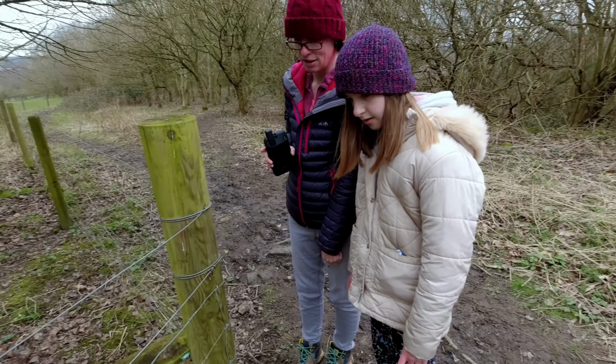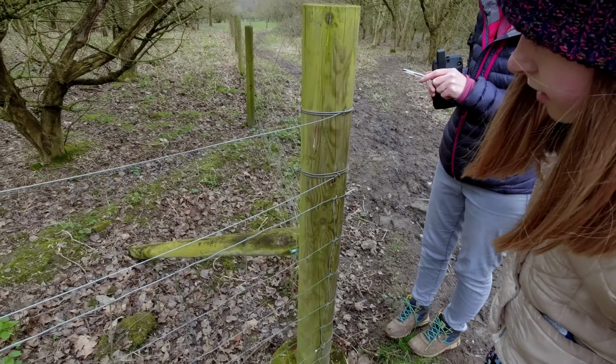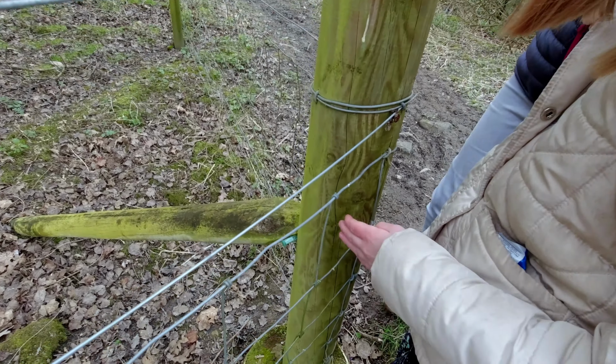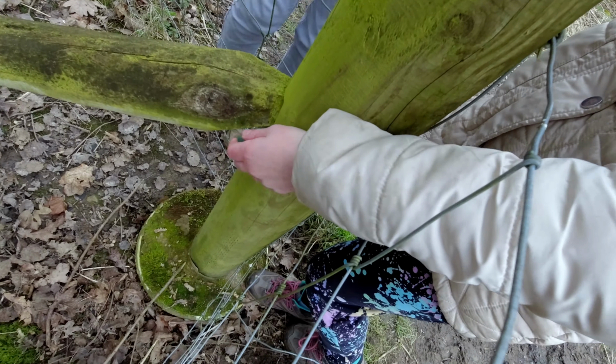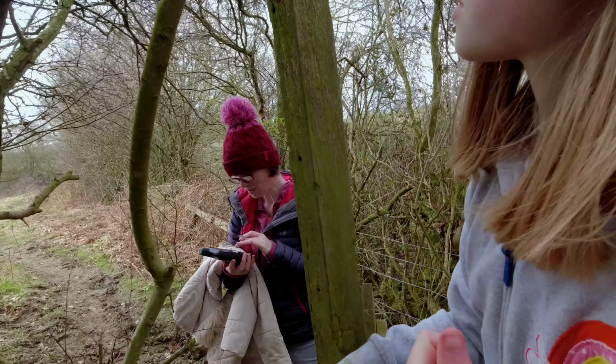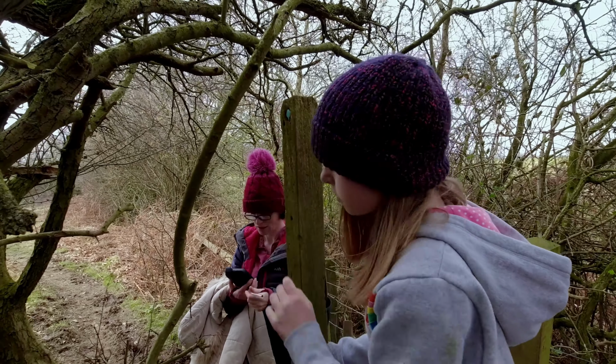Have a look, see if you can find it, Joss. It's round here somewhere. Look round the side. I know, I see them. Oh, you see it? Stealthily trying to extract it. Whee! Right, ready? Sit.